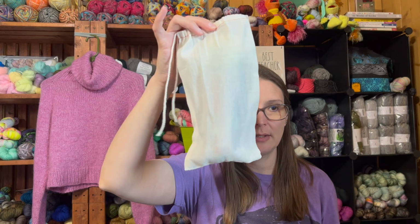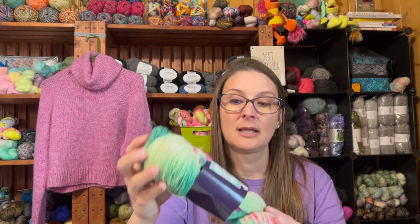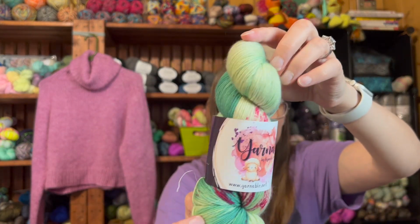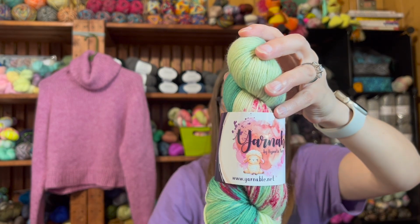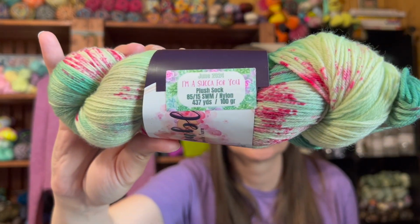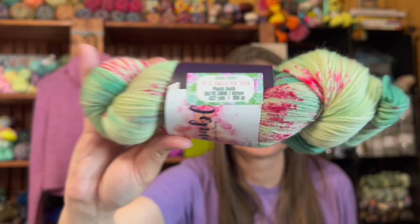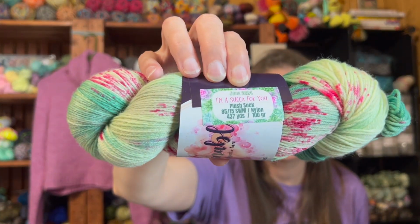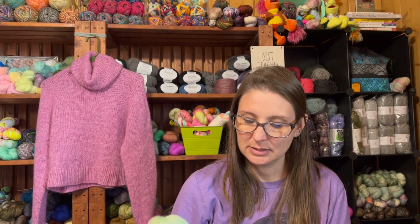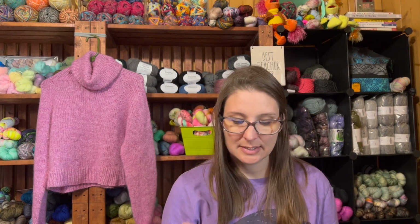And then we have the yarn this time. It always comes in a bag, so you can choose to open it first or last. And then this is the color this time. Oh, upside down. I like how she's putting the dates on here. So June 2024. And this will go in the stash to be worked on at a later date.